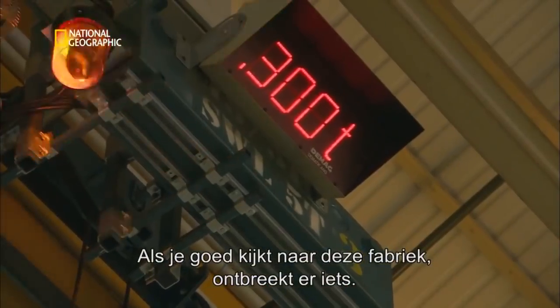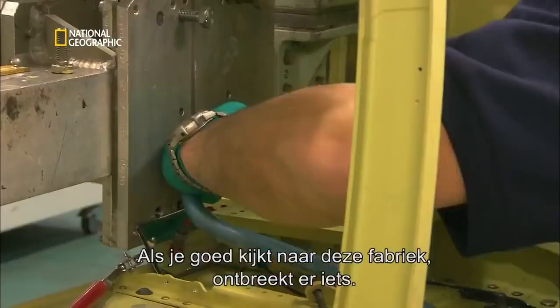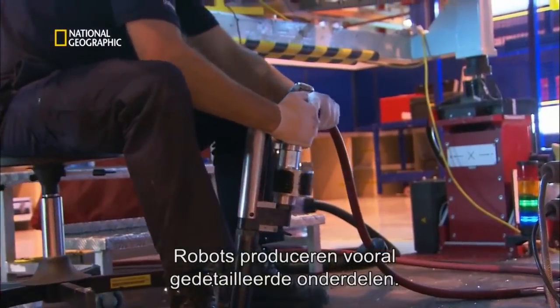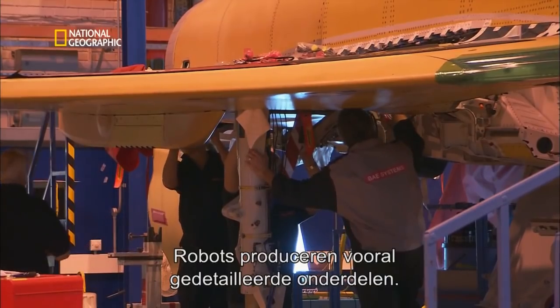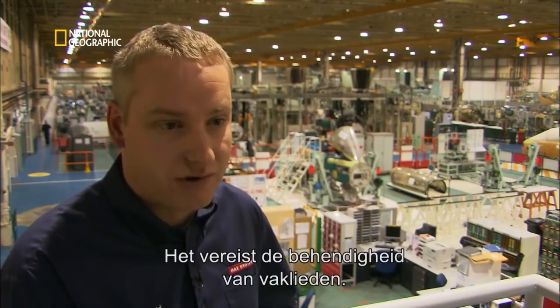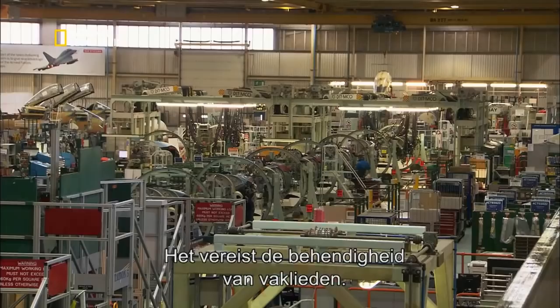Look closely across this Eurofighter megafactory, and there's something missing. Robots. The robotic side of the business is mainly the detail manufacture, and machining manufacture is in the detail, but the assembly is very hands-on and requires a high level of skill dexterity, which our craftsmen have.